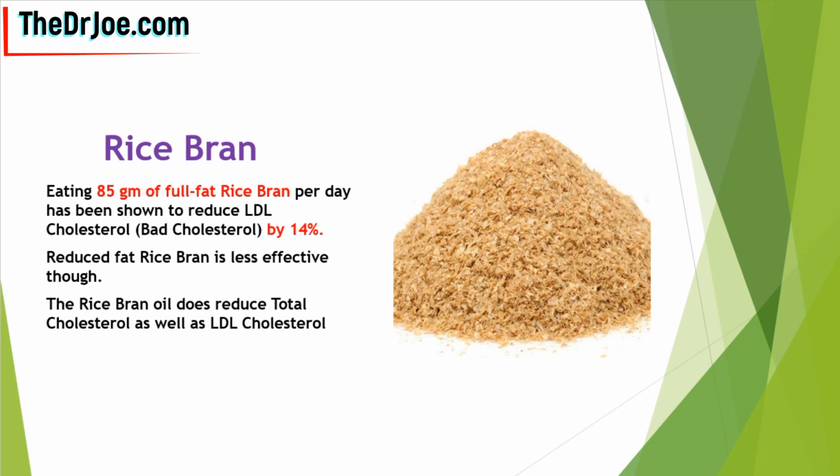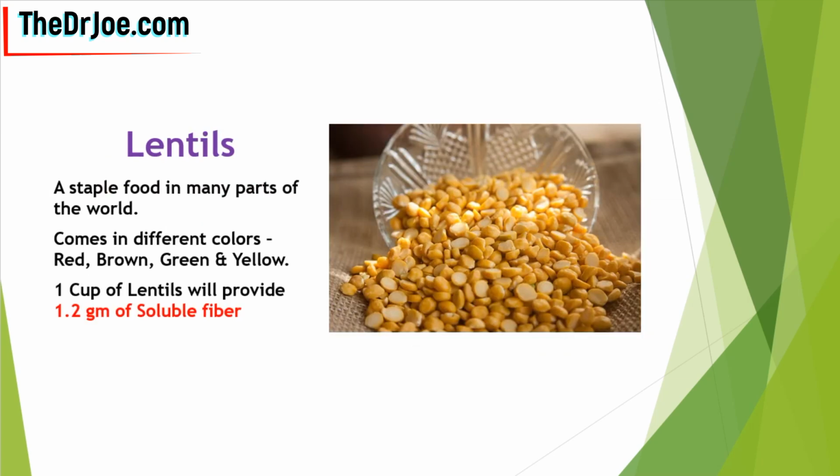Indeed, there's research that actually showed that rice bran oil in itself can reduce the total cholesterol levels as well as the bad cholesterol levels. Next food is lentils. Lentils is a staple food in many parts of the world. It comes in different colors: red, brown, green, and yellow. And 1 cup of lentils will provide you with 1.2 grams of soluble fiber.